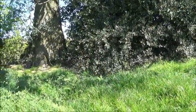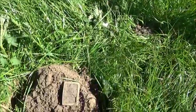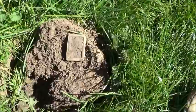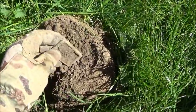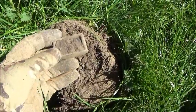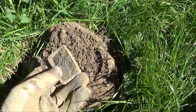Right, boys and girls, I'm just firtling about in this hedgerow, and we've got a target down here, and it looks as though we've got a fairly unusual buckle. You can see it just there. I mean, it looked quite ordinary when I first saw it, but then it's got this quite thick edge to it, which I've not seen before.